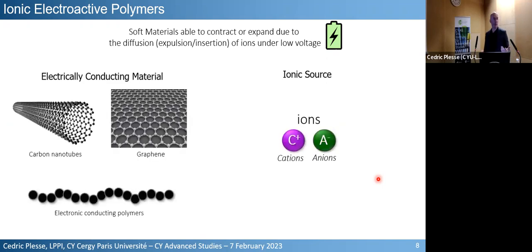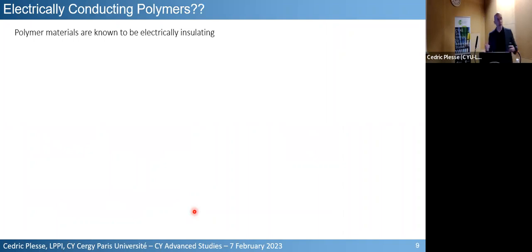So to develop this kind of materials, we need two components, electrically conducting materials and an ionic source. So the ions that are required because they are necessary for the working principle of these materials, and electrically conducting materials, which can be of various nature, carbon nanotubes, for instance, graphene, but also electronic conducting polymers. So electronic conducting polymers, I have to say a few words about it because it's a bit counterintuitive to think about conducting polymers.